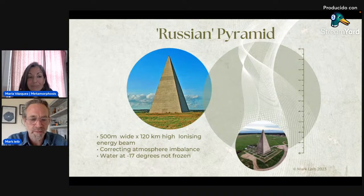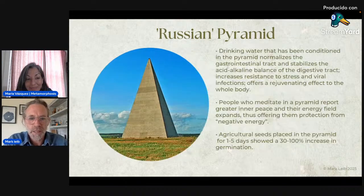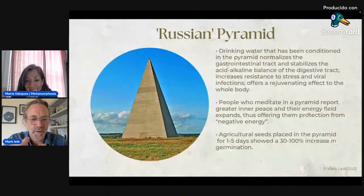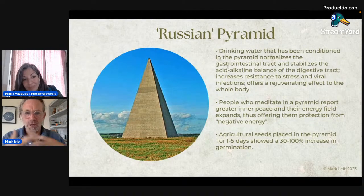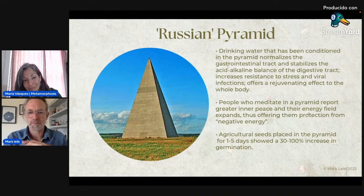One of the things they found is that in the winter, when it was minus 17 degrees, the water in the center of this pyramid did not freeze. And as soon as they moved it, it froze. And then they've done many tests with the benefits of this pyramid. Drinking water normalized the gastrointestinal tract, stabilized the balance of the body. The meditation they tested.